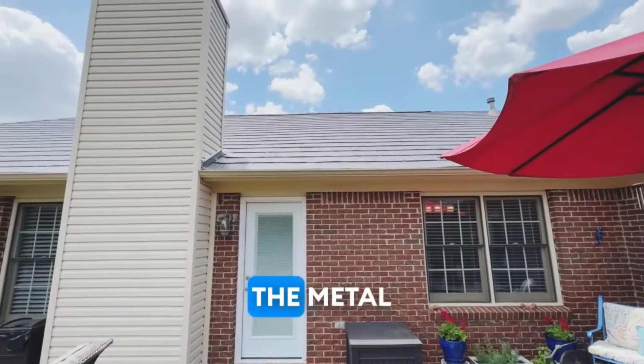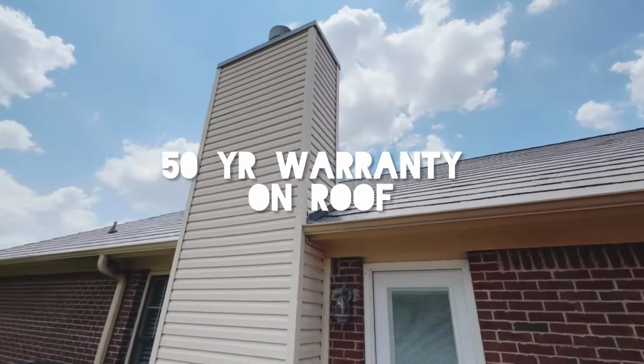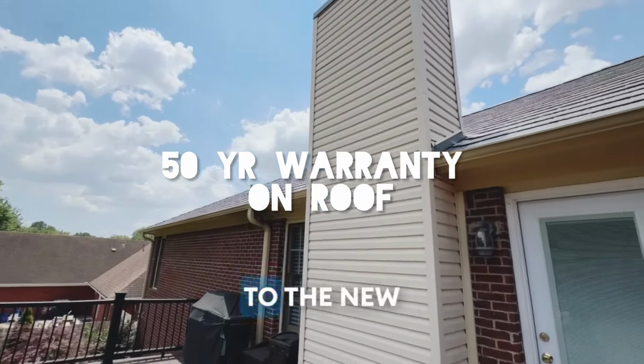There you can see the metal roof. It comes with a 15-year warranty that's transferable to the new owner.